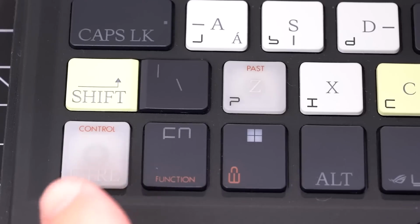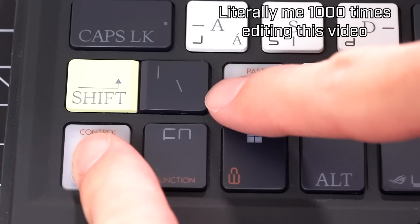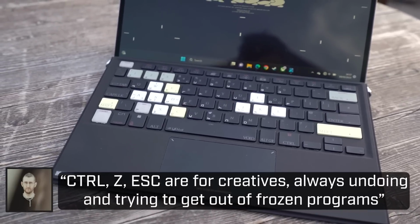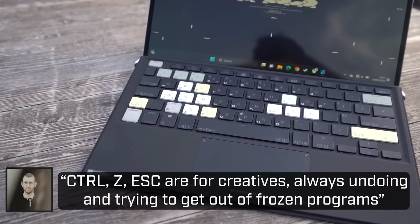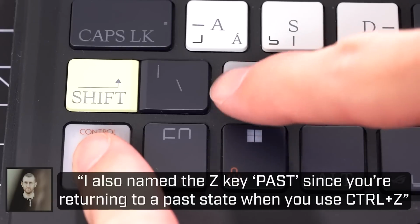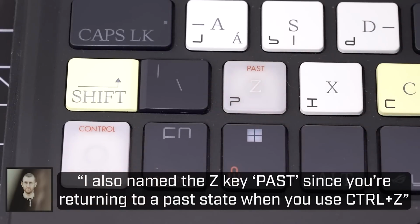The small selection of transparent keys alongside the classic gaming ones is further evidence of that idea. I saw the highlighting of the undo command and escape button as an admission that this is for the creative perfectionist who's not afraid to undo their work in order to iterate and make something even better. I asked Raf, who said almost exactly that. He says Control Z Escape are for creatives, always undoing and trying to get out of frozen programs. I also named the Z key past, since you're returning to a past state when you use Control Z.